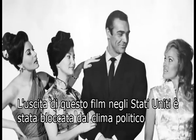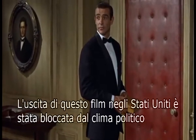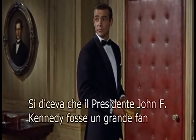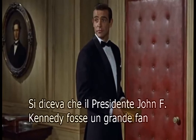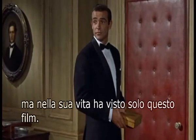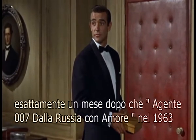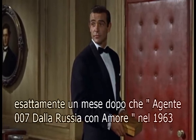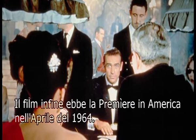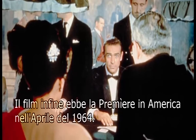This movie's release in the United States was actually stalled by the political climate after the Cuban Missile Crisis. Now, it's said that President John F. Kennedy was a big fan of the James Bond novels, but he only lived to see this movie. Kennedy was assassinated in Dallas, Texas, just 1 month after From Russia with Love from 1963 was released in the UK. The movie eventually premiered in the US in April of 1964.